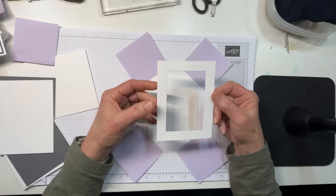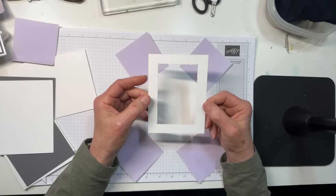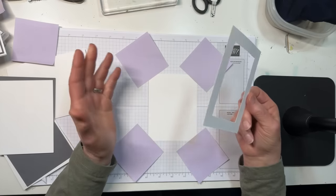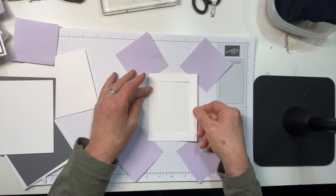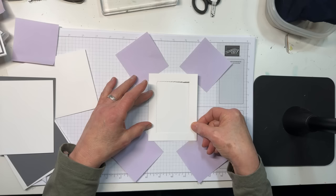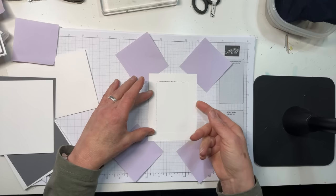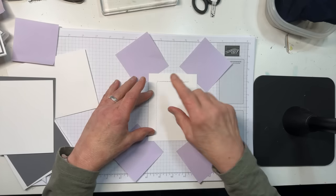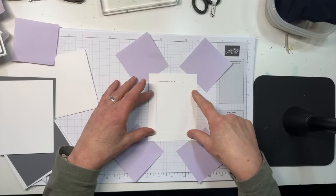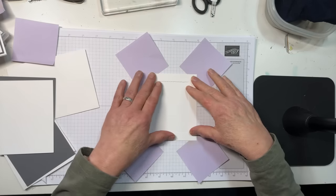Now, to make a mask, the easiest way to make a mask is to use a card front size piece of cardstock. So it's the exact same size as your card front, which means if you just line it up right over the top of the card front, you're going to be good to go. It's going to be in the same place on your card front as it is in your mask. Okay? So all I did is I used that third from the largest deckled rectangle to cut out from the middle of a piece of basic white.